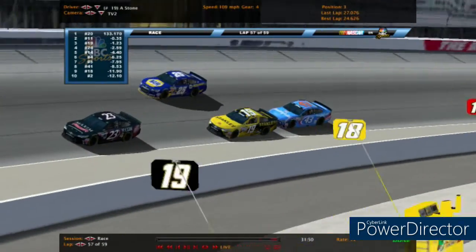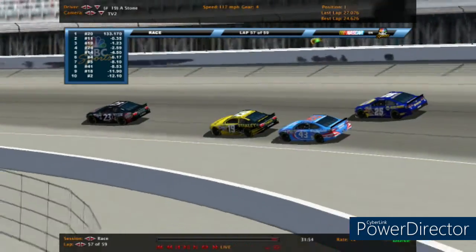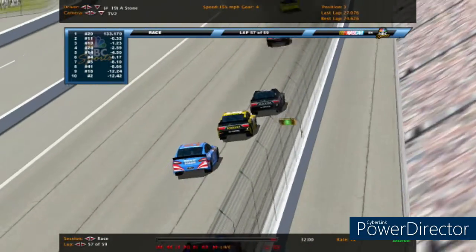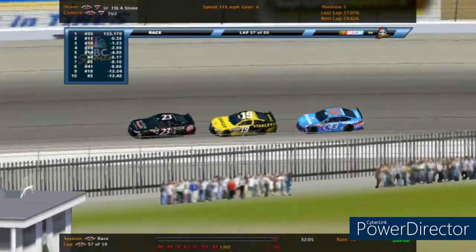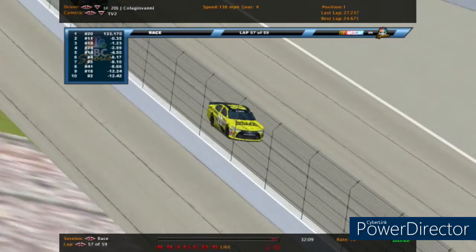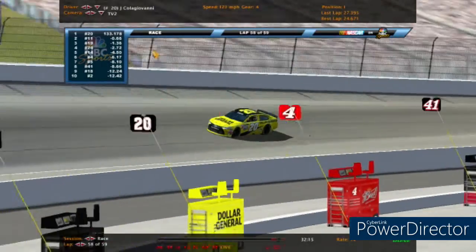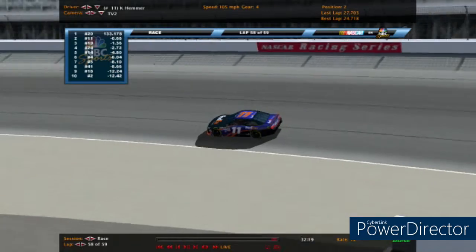The 19's trying to come through all this traffic. And him and the 11 had a huge battle for second last week. And coming to 2 laps to go, with how much faster he is, even in lap traffic, we might have another battle for second. And the 20 is smooth sailing with a half-second lead. First laps he's led all year. Up to 0.6 of a second. 2 laps to go.